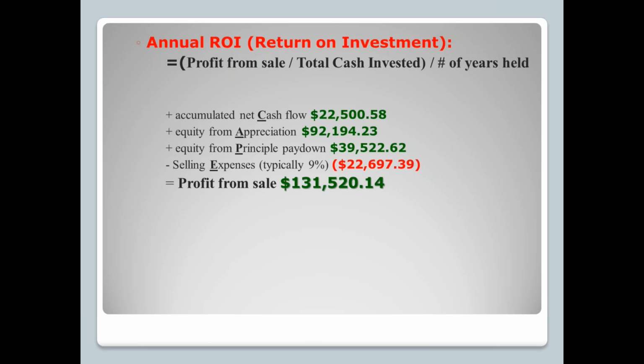So to give you an example, this is based off of that Florida property that we just went over, your accumulated net cash flow. So we're actually taking the cash flow that you receive after we take out vacancy and maintenance, times that by 12, times that by 15 years to get your accumulated net cash flow. Appreciation, how do we calculate appreciation? That's always going to be there for each individual metropolitan from the National Association of Realtors that has the appreciation trend for each market. Then we have your principal paydown, what your tenant has paid off for you over those 15 years. And then we factor in selling expenses.